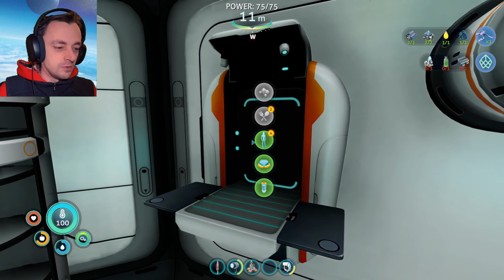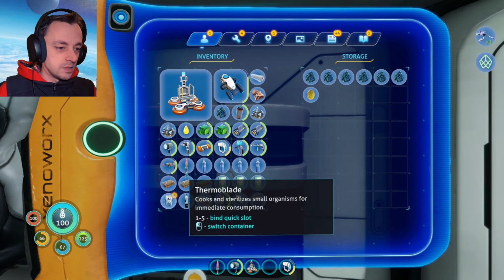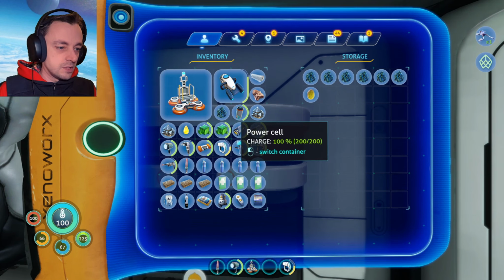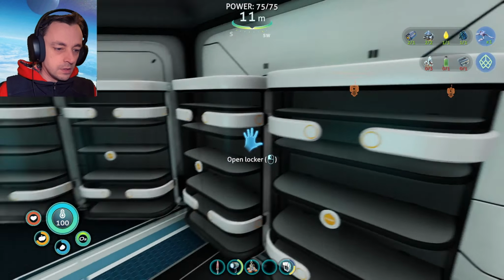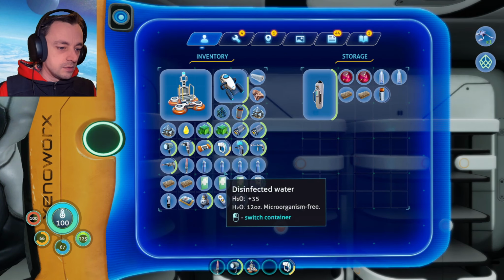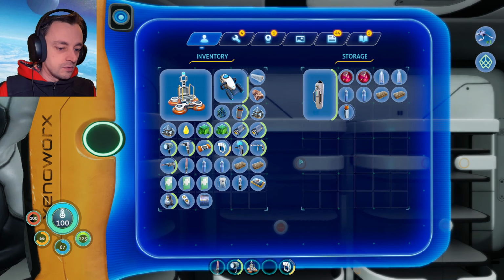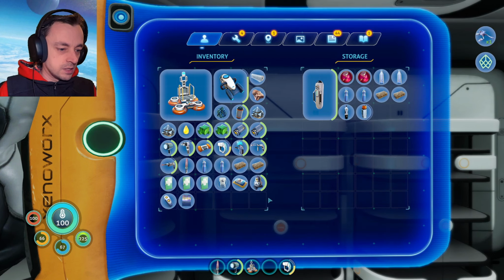Oh, I left all of the silver in my other bit of inventory. Never mind. We have several things that we don't need in here. But I'm going to regret putting them down as soon as I do. Okay, let's put some food back in here. We don't need that. And we don't need all of that. Some? Yes, not all. Large filtered water. Huh. Didn't even know I had it.